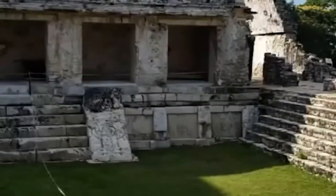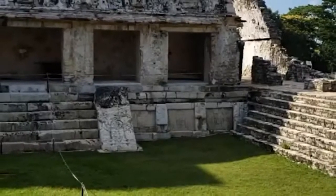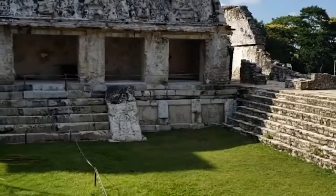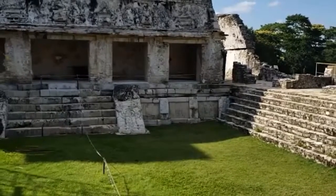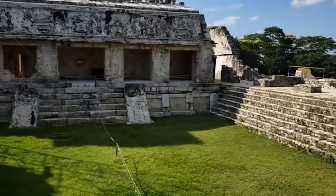Okay, so now this one right here, we're in the same area, right? And this entire area actually used to have a roof. And just like we had seen in Kabah, how many of these structures fall down from the roof, this whole roof actually caved in, and now slabs of the roof are put all the way around the area just for people to see and kind of take a look at and even feel.